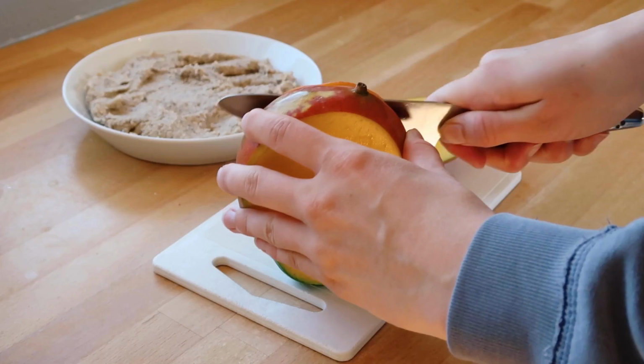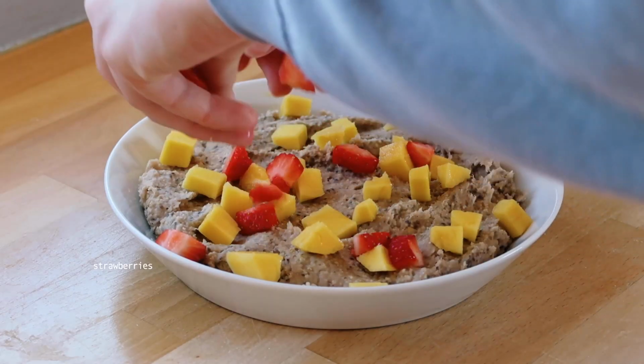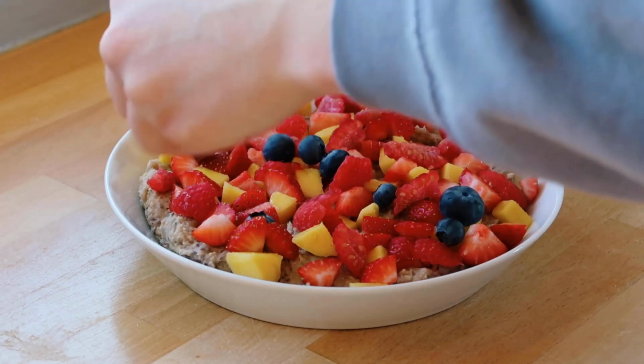I of course top it with all of my favorite fruits. Today we had a big variety of different ones, so I added some mango, strawberries, raspberries, blueberries, and of course some almond butter.